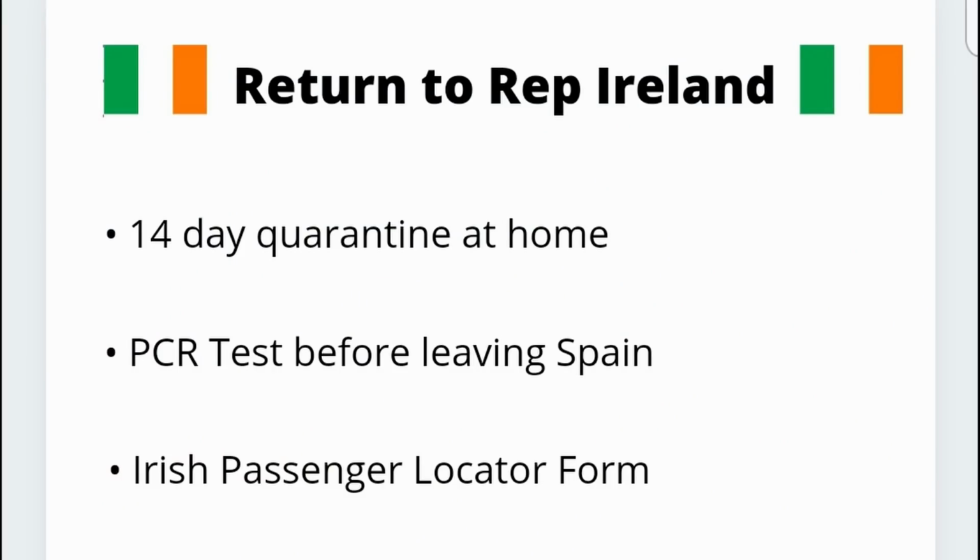Now let's go through the process if you're travelling back to the Republic of Ireland from Spain. Firstly, you must be prepared to quarantine for 14 days. Passengers aged 7 and over need a negative PCR test result before departing for Ireland, done within 72 hours of flying out of Spain. We're going to show you shortly where in Benidorm you can get these tests done. You also need to complete the Irish passenger locator form, which you'll find in link 10 below.